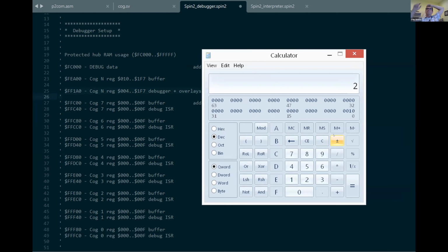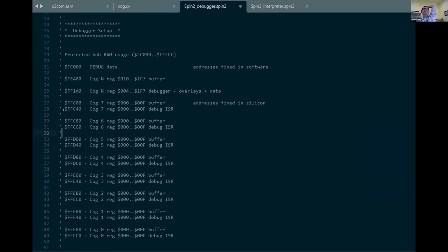It's not much. But here are all the little storage areas. When an interrupt occurs, like when a cog0 debug ISR occurs, it saves the first 16 registers here and then loads a program into those registers from here. That program saves all the big stuff off to here. Then it loads in this stuff with overlays, and then it reverses everything when it's done.